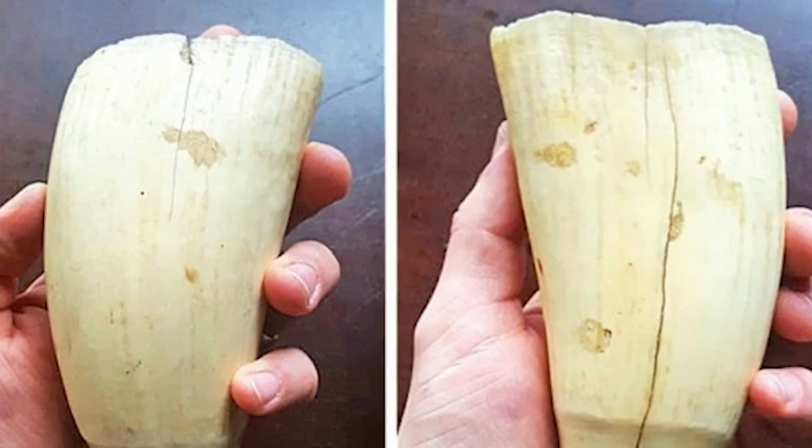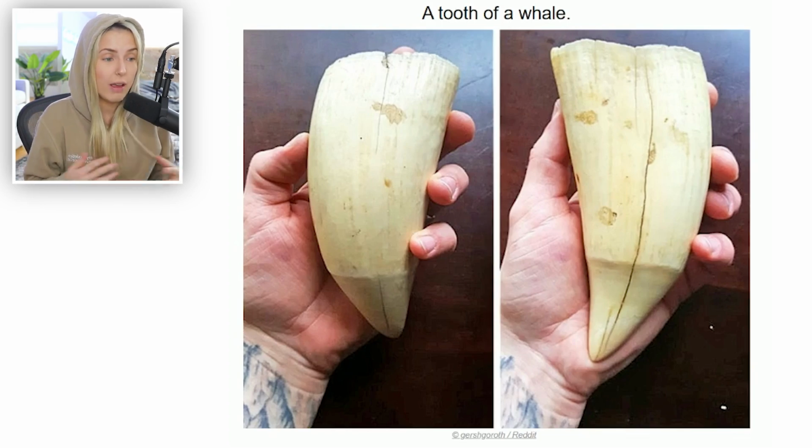The tooth of a whale. Imagine that chomping into your bloody body. It'd bloody take off a limb. Oh, listen, I just want to let you all know that if you're ever near a whale, run. Don't hang out with the whale.